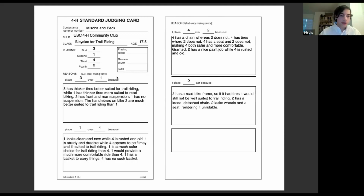Oh, someone mentioned no kickstand. I like that one. 4, no, I think 4 also doesn't have a kickstand, as well as 1. But, you know, these are all good points. We're running a little bit behind on time, so those are good observations to make.